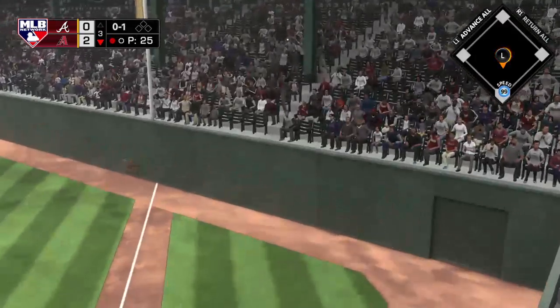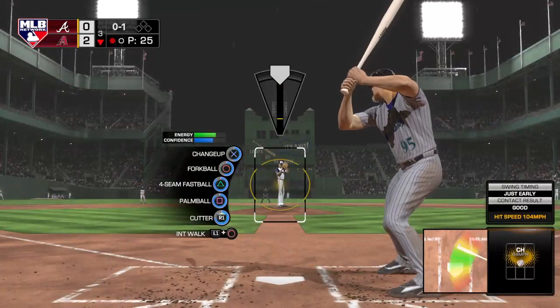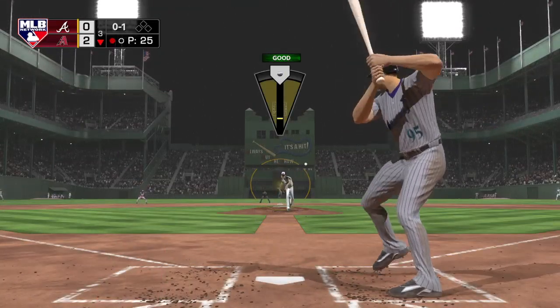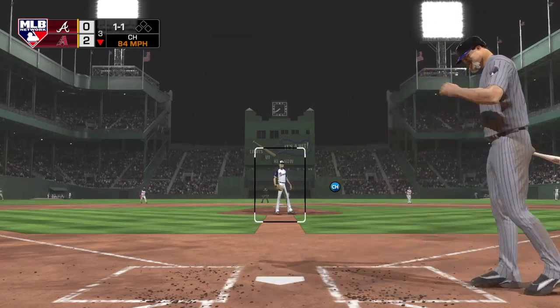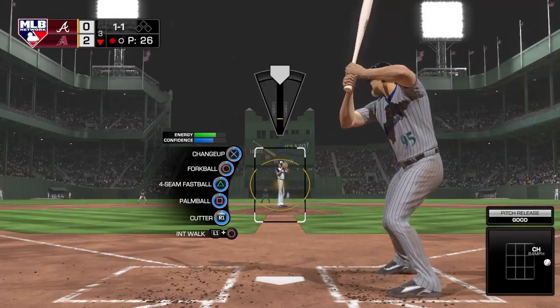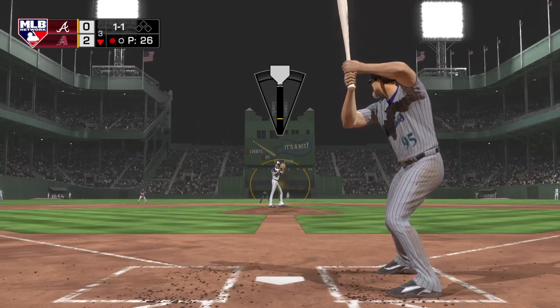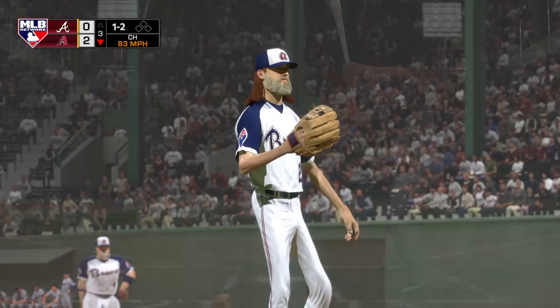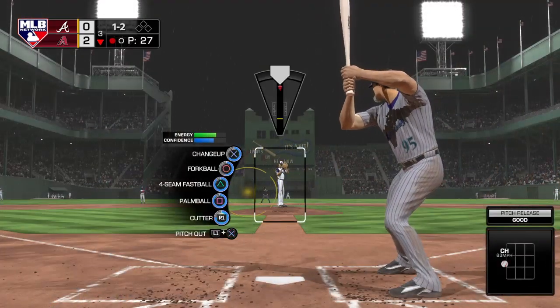Out in front as this is pulled foul into the seats. The windup and the 0-1. Now a changeup in on the hands that evens it at 1-1. Bases are empty, 1 man out. Takes a look at a changeup there, and it's a ball and 2 strikes now.